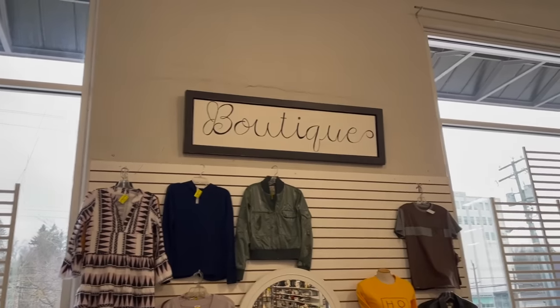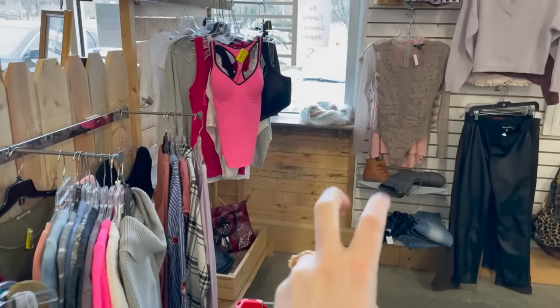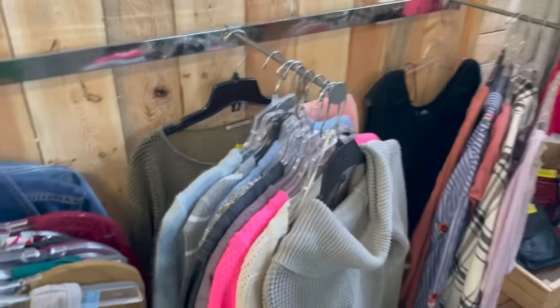This store again has like a boutique section, so I guess their more expensive or more name brand clothes are put here.